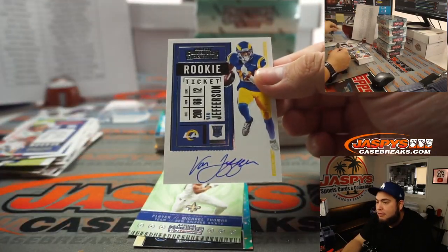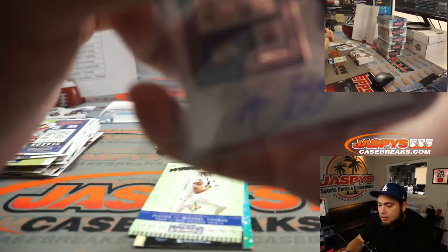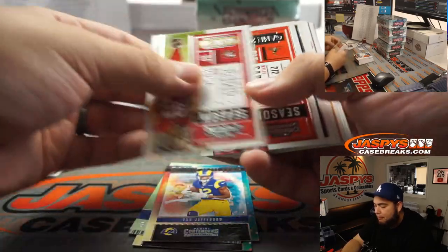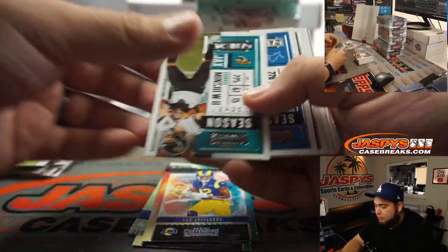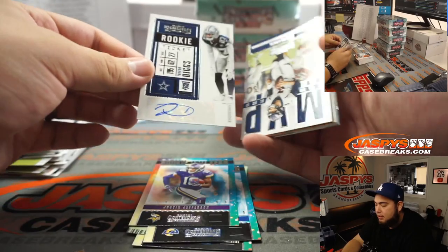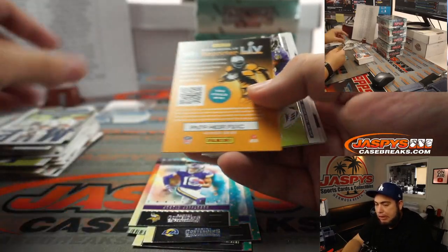Van Jefferson, first one. Rookie ticket for the Rams. It's going to Lewis. Justin Jefferson there. Trevon Diggs, rookie ticket. Cowboys with that one.